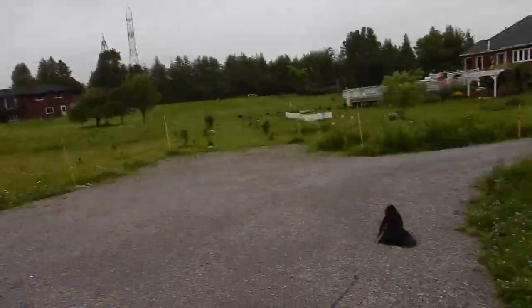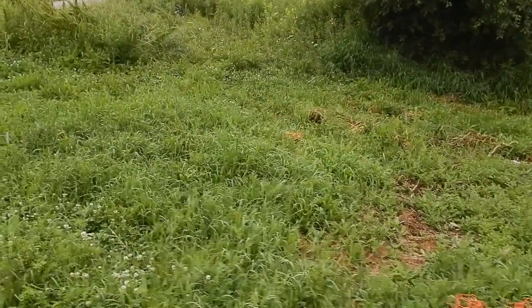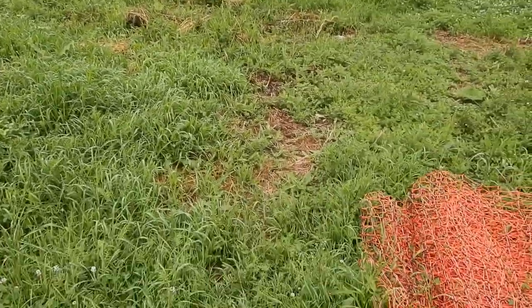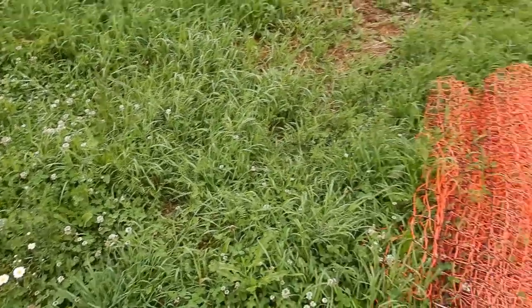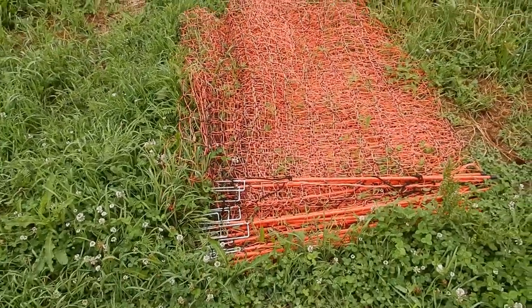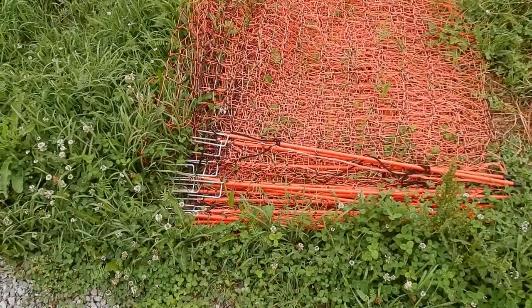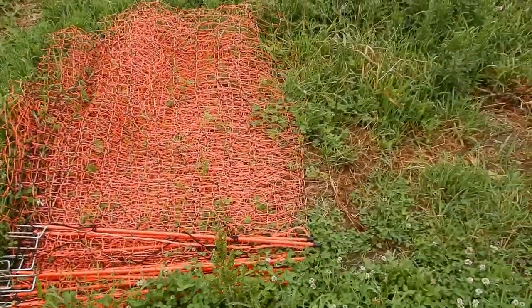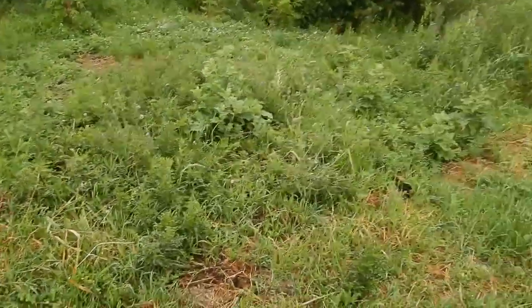Originally, about a month ago or so, we took the laying chickens out of the hoop house and brought them to this particular area, and they did a very, very nice job in terms of clearing it out. Then for the following 2 weeks, we had them in this new electric net, in this area here.